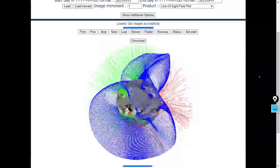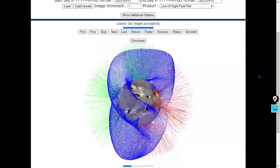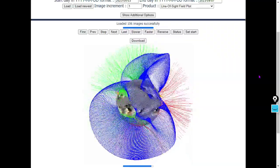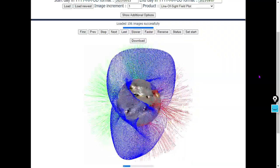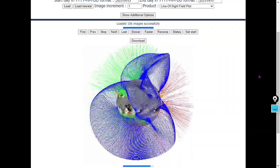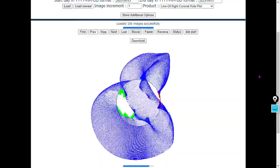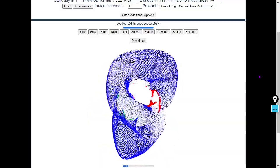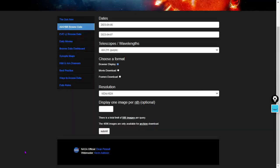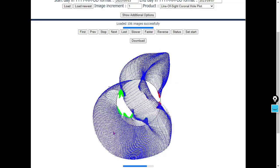Next, our line of sight field plot depicting the solar B field in blue, solar polar fields in green for north and red for south. And let's move to coronal holes next. So there is the coronal hole view. We've got North Pole oriented coronal holes rotating in here, and let me just bring up that imagery from SDO.